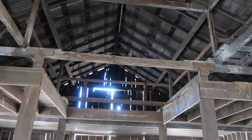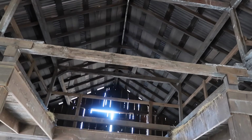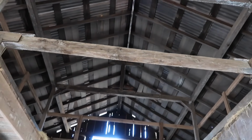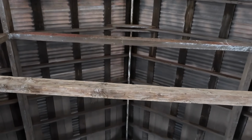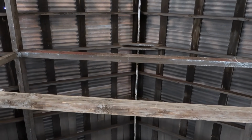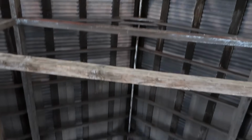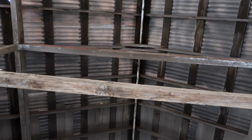Chris was hiding across this section of boards, and there's only one, but there used to be two, and she was on top of it and then hopped straight down on top of him. Right about at that angle, you can see the camera was on the ground facing upward, going into attack mode, and the metal roof still looks identical.